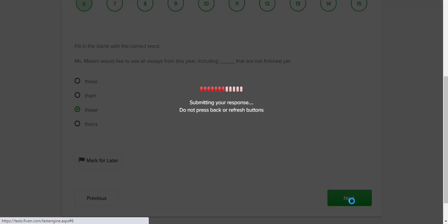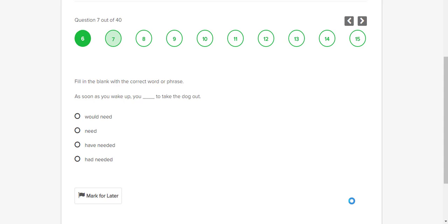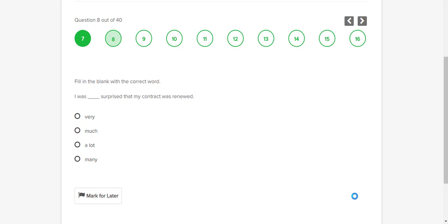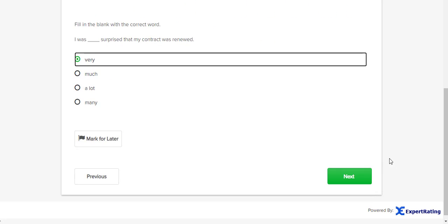So let's move next. So here our next question is as soon as you wake up, you dash the dog out. So here to take the dog out. So here our option B is correct. That is neat. So let's move next. Here our next question is I was dash surprised that my contract was renewed. So here our right option is very. So option A is correct. So let's move next.